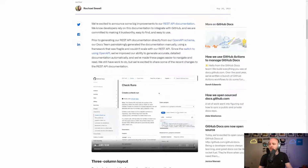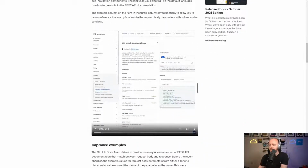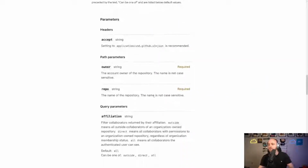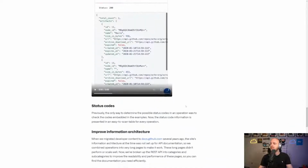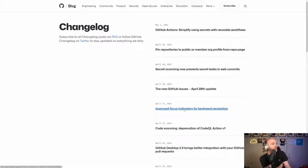And there are improvements in the REST API documentation as well. So we can see there just some examples of the updates. Wonderful. I always like to see doc updates because that's ultimately how we can be more efficient at using some of these services, isn't it?